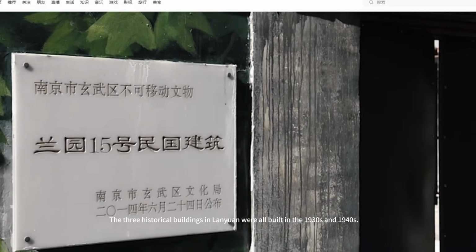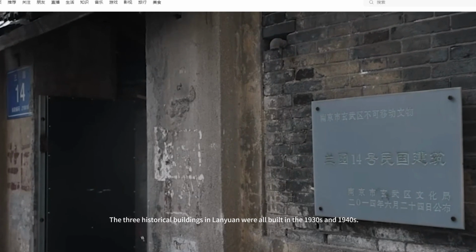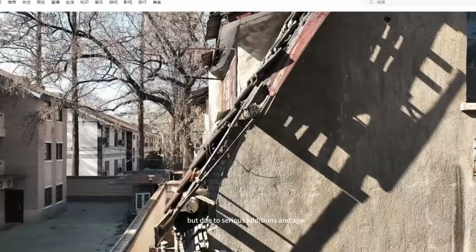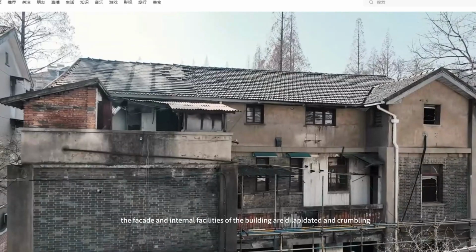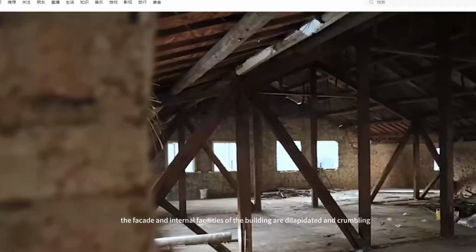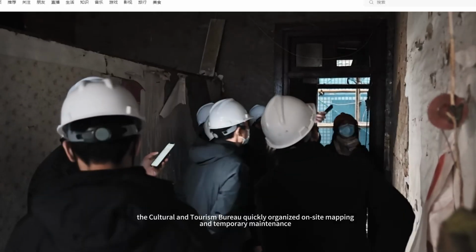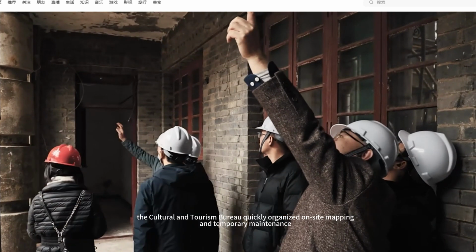The three historical buildings in Lanyuan were all built in the 1930s and 1940s. The main structure of the building is well preserved, but due to serious additions and age, the facade and internal facilities of the building are dilapidated and crumbling. The Cultural and Tourism Bureau quickly organized on-site mapping and temporary maintenance.